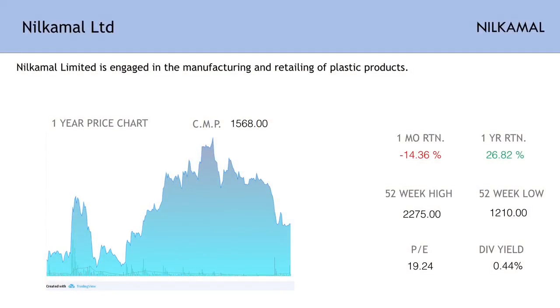The second stock that we would like to talk about is Coven Limited, which is engaged in the manufacturing and retailing of plastic products. Now the 1-year price chart shows that for the initial part of the year it was on a gradual uptrend, but then towards the later half of the year it's been on a continuous decline. The 1-year return is close to 26.82% and the price earnings ratio is at 19.24. The dividend yield for the company stands at 0.44%.